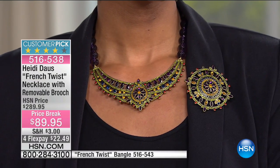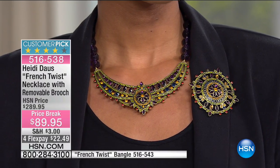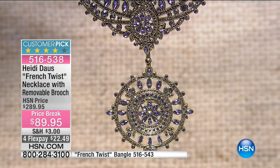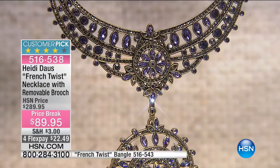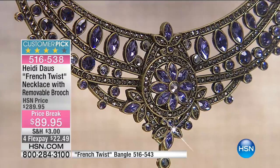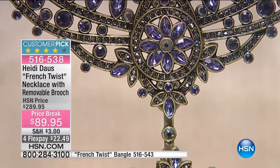So this is a wild opportunity to get one of the most elegant, one of the most successful, one of the most easy to wear, useful pieces of jewelry that we've ever offered here on HSN. And today, with a four flex opportunity and this crazy price point. It's a two for one. You're getting a brooch, you're getting an enhancer, you're getting a gorgeous standalone necklace.